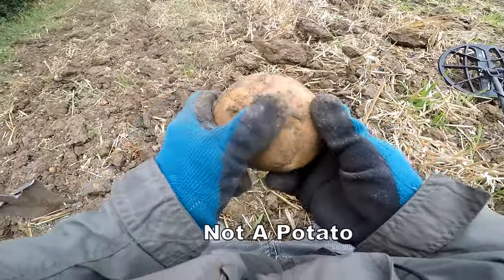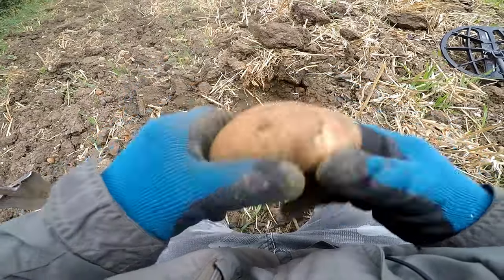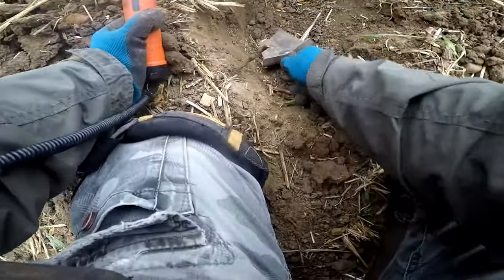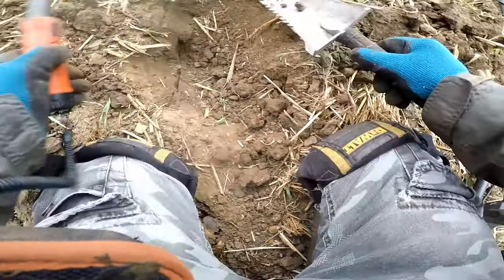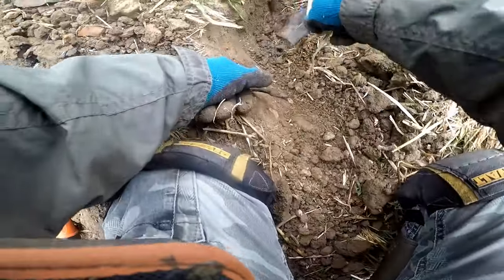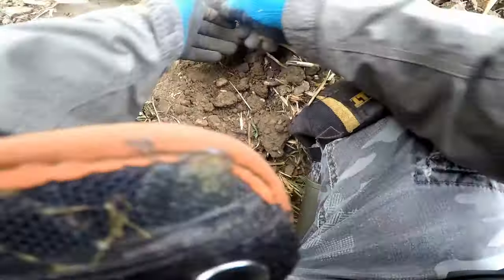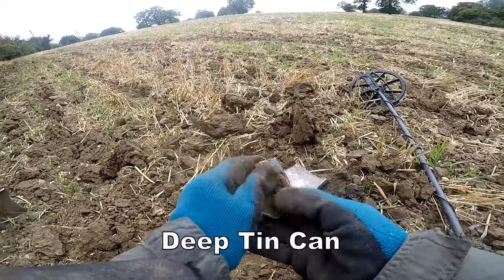Size of that pebble, man. Gee whiz. Like a big potato, but it's not. Right, carry on digging. Down here then, whatever that is. I'm sure that's a tin can. Next to the road, it's to be expected. Tin can.